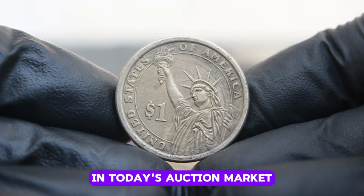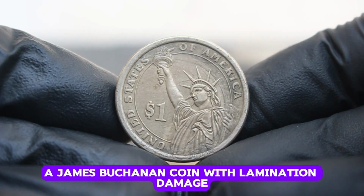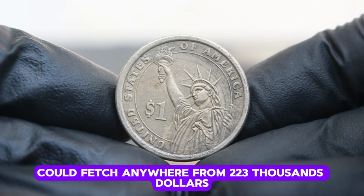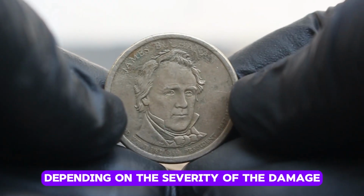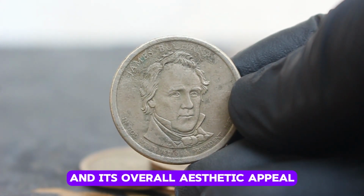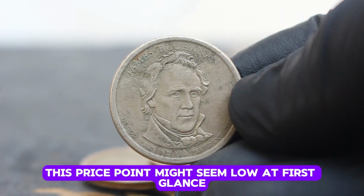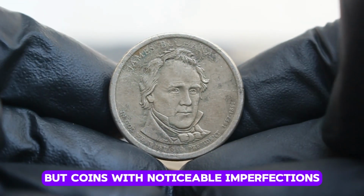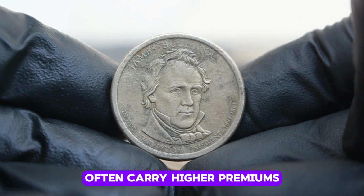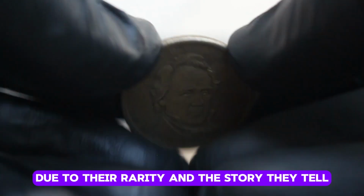In today's auction market, a James Buchanan coin with lamination damage could fetch anywhere from $223,000 depending on the severity of the damage and its overall aesthetic appeal. This price point might seem low at first glance, but coins with noticeable imperfections often carry higher premiums due to their rarity and the story they tell.